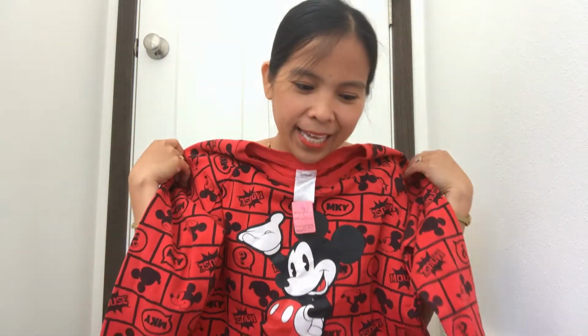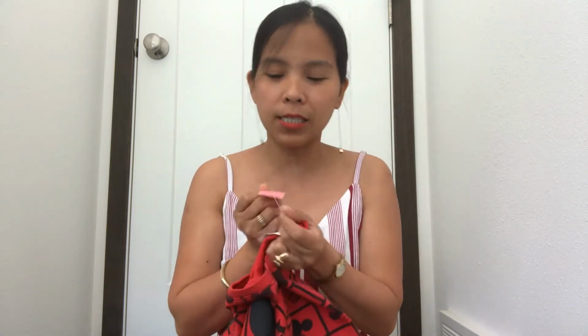And now, let's proceed to the tops, or blouses, t-shirt, sleeveless, long sleeves. So I'm going to show it to you guys. The first one is the sweater, Mickey Mouse sweater. I love Mickey Mouse. M-I-C-K-E-Y-M-O-U-S-E. Mickey Mouse. It's a Disney brand, obviously. The price is $6 and 90% off because it's a pink tag, so 60 cents. And for the Philippine peso, it's 30 pesos.